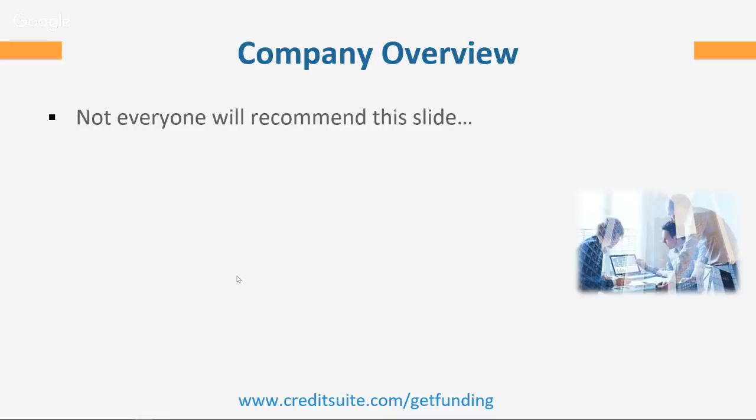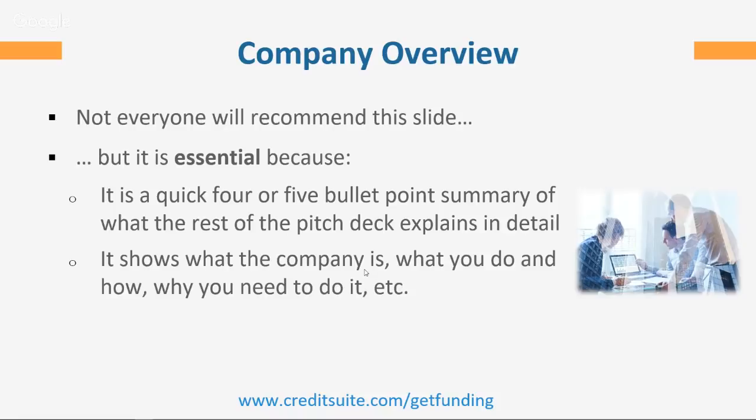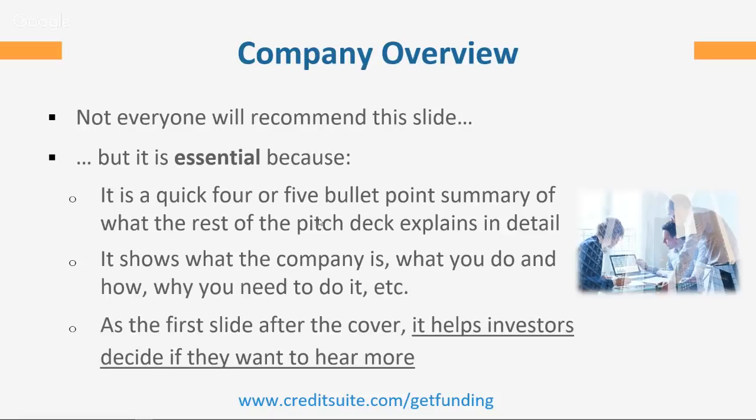So let's start with company overview. Okay. So not everybody's going to recommend this slide, but it is essential because it's a quick 4 or 5 bullet point summary of what the rest of the pitch deck really explains. It's like an overview of what they're going to learn about your business. It also shows what your company does, what you do, and why you need to do it. It kind of shows your how and your why. So as the first slide after the cover, it helps investors decide if they want to hear more.